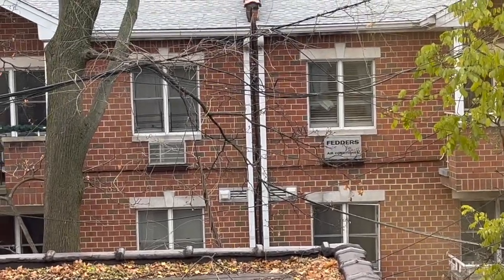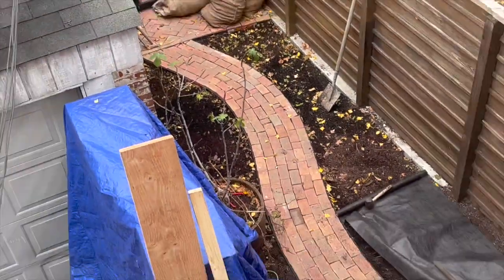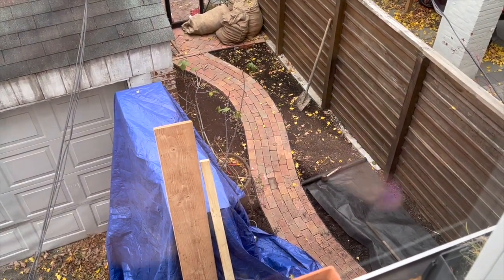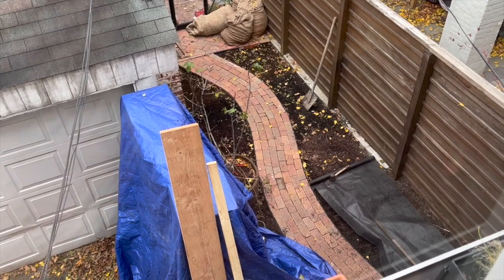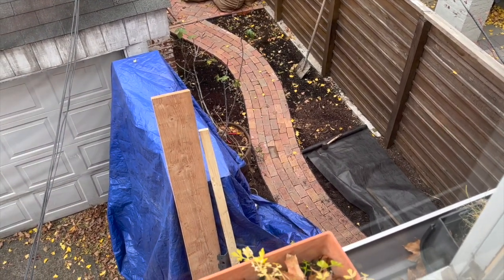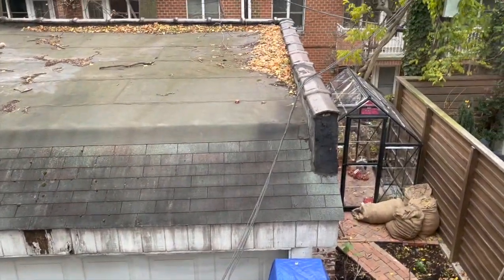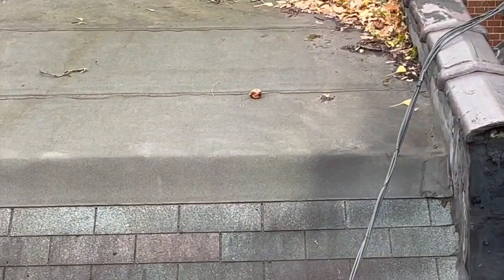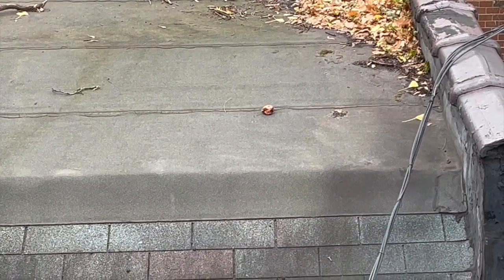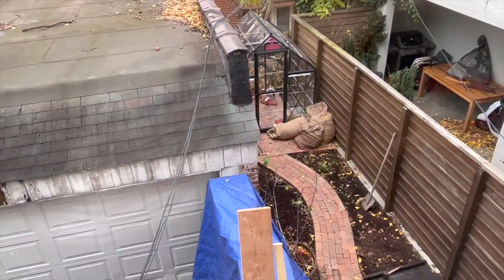Little jerks. I know what they're thinking. So I can see down into my garden that something has been over there, but I don't know if that's just the wind blowing it over or if they've been digging. I can't really tell. I need to go down there to see. But I do see something right there that looks suspiciously like a bulb on top of the garage. To keep an eye out, we shall see.